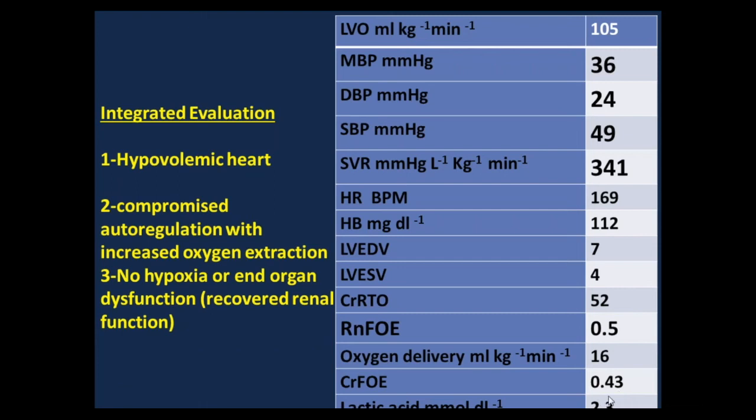Lactic acid was maintained. So applying, you remember one of the first few slides, the stages of compensation. This infant was at a stage of compromised autoregulation, increased oxygen extraction, but not yet at the stage of necrosis or lactic acidosis. So we are still okay, but we need to know how to compensate and how to improve the hemodynamics in this infant. So that's the result of the integrated evaluation.